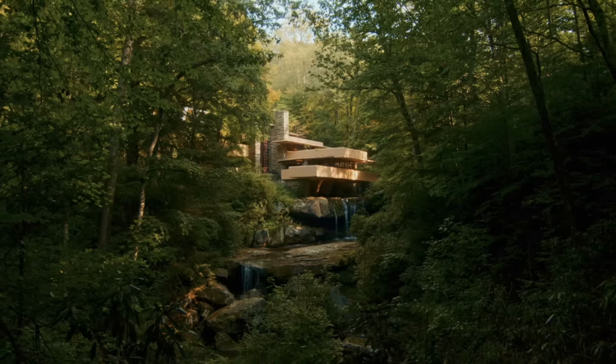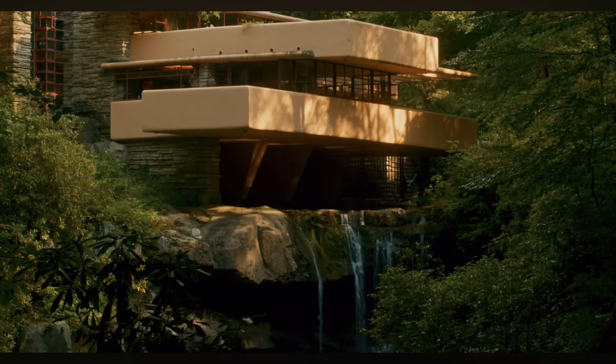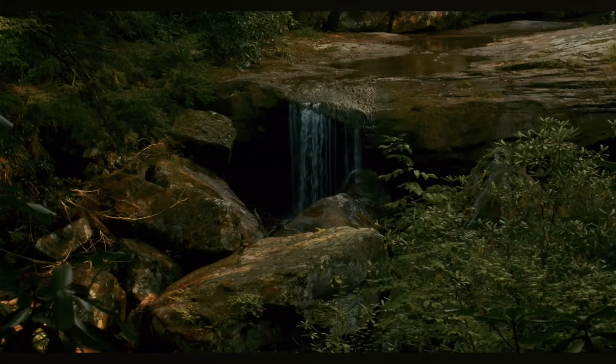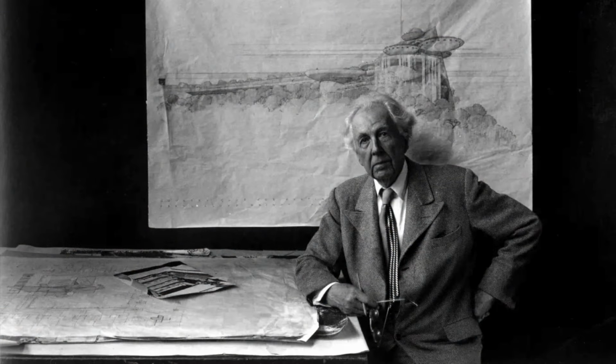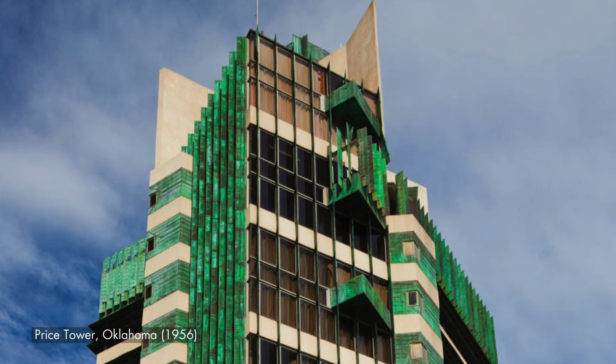Every time I see this house, I am awestruck. Frank Lloyd Wright's stunning Fallingwater house in Pennsylvania combines modern design with a deep reverence for nature. Frank Lloyd Wright is probably America's most famous architect. Although he's been dead for over 60 years, many of his buildings are still considered modern masterpieces.